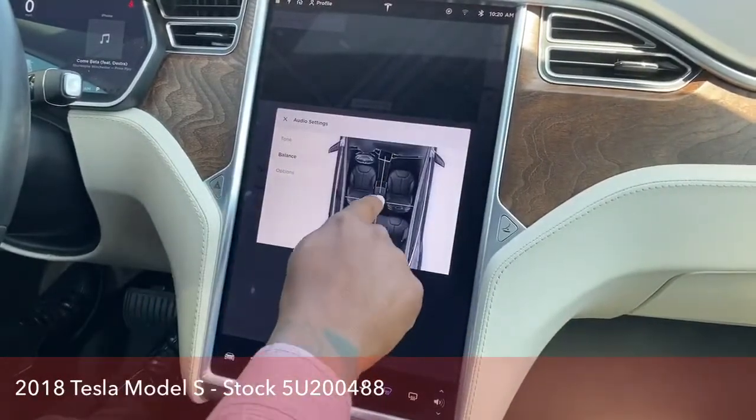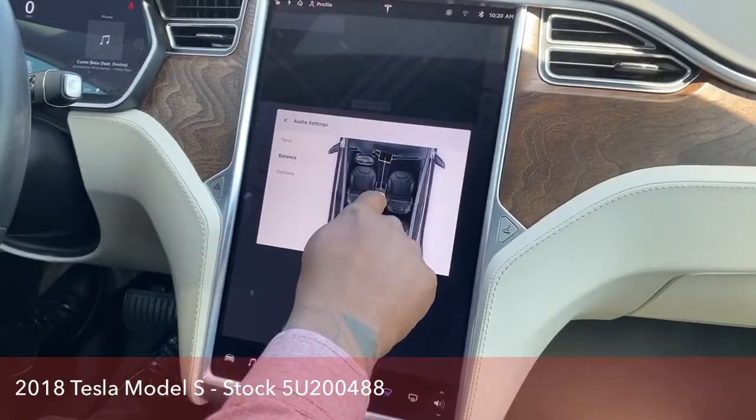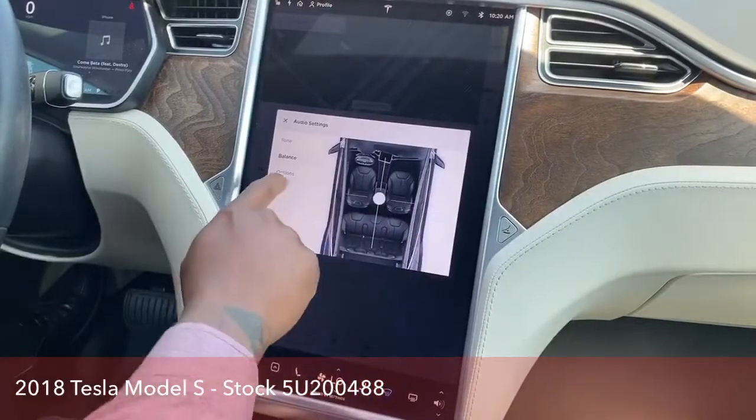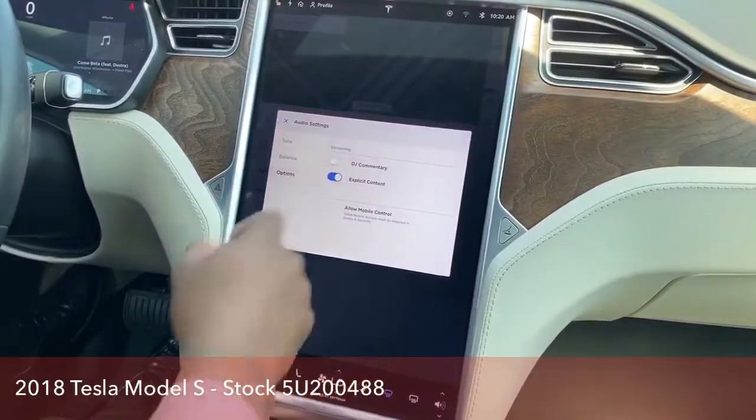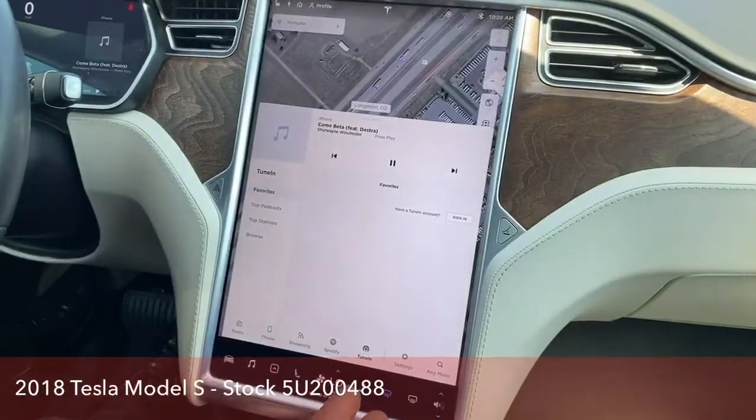And of course you could balance it if you want just the back seat only, or the front seat, or of course a lot of people like just having the center option as well. And of course you have all these options here too. So there's tons and tons of features on here.